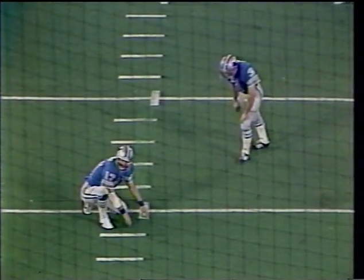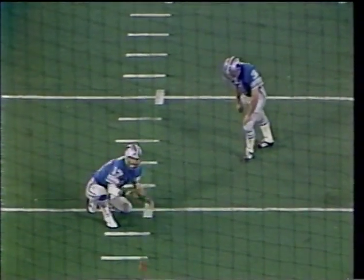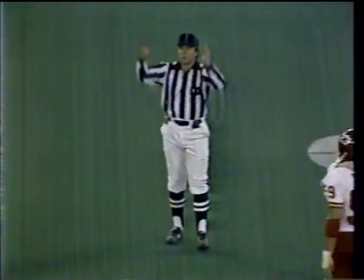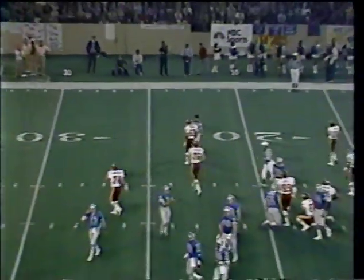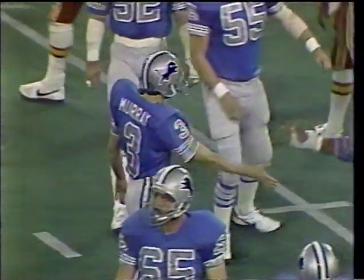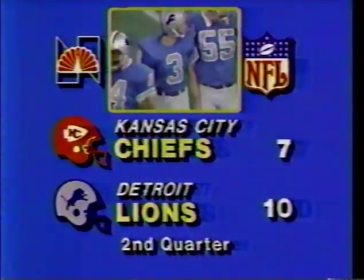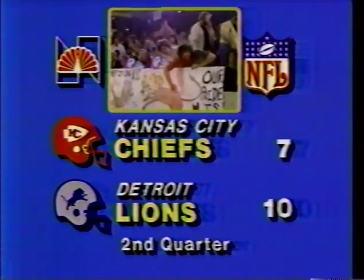35-yard attempt by Murray. Hipple the hold. And the Lions are back in front. 34 yards officially, and the Detroit Lions take the lead 10-7.